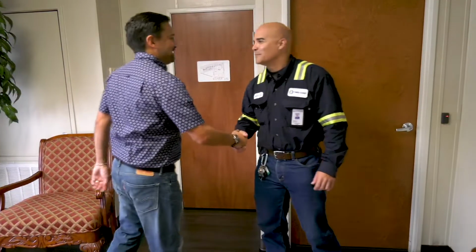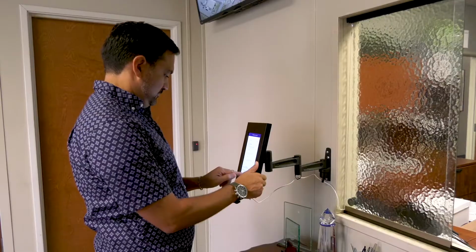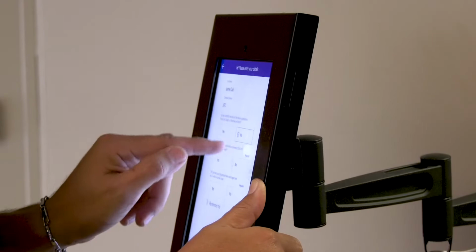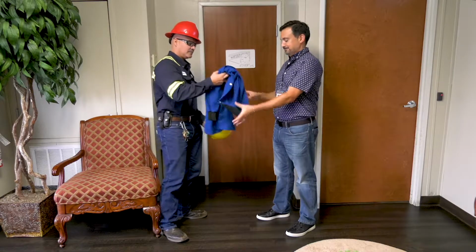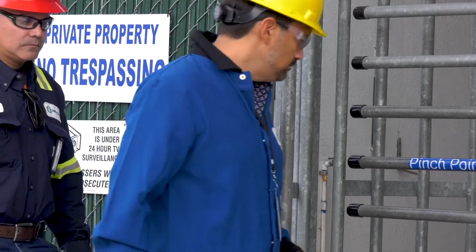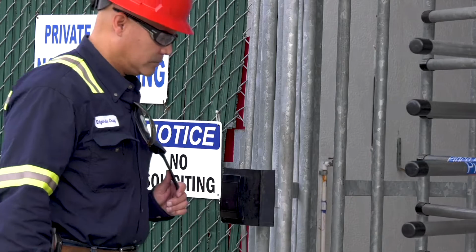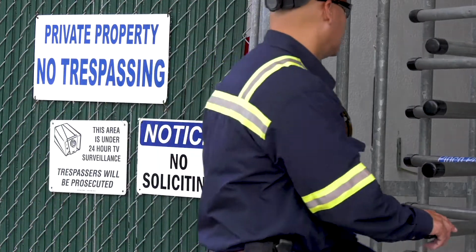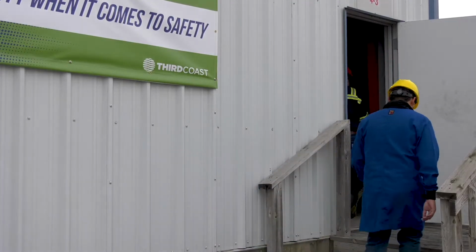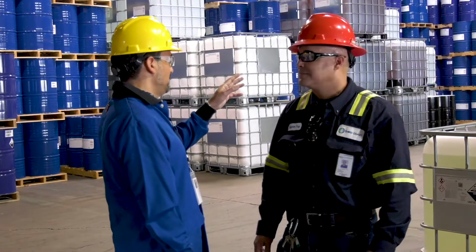Upon arrival for your visit, you'll need to submit a photo identification and provide the name and contact information for your Third Coast host. For your safety and security, you will then be assigned a personal badge that must be scanned at each entry and exit point that is equipped with a badge reader. The badge must remain in your possession during the entirety of your visit and returned prior to your departure. Never use your badge for others to gain access to the Third Coast facility.